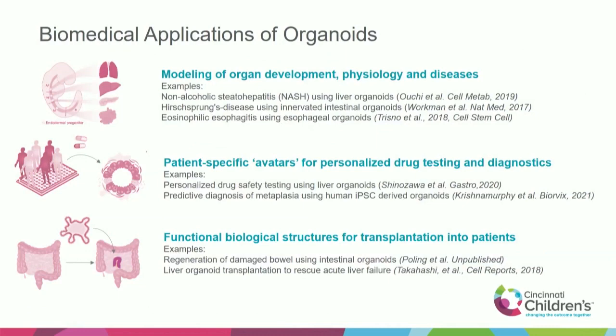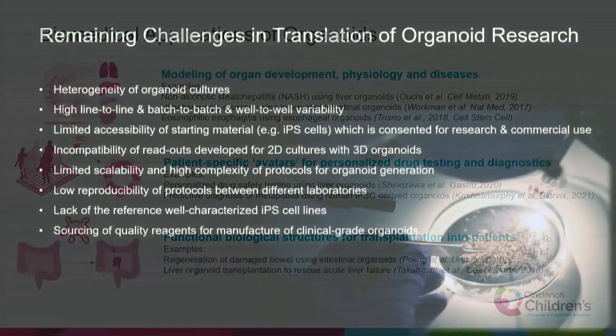So in a number of publications, some of which are listed in this slide, we have demonstrated that organoids can be used for modeling complex human disorders, such as non-alcoholic steatohepatitis using human liver organoids. We can use them to perform personalized assessment of drug safety and efficacy, and also as tissue replacement therapies for end-stage disorders.